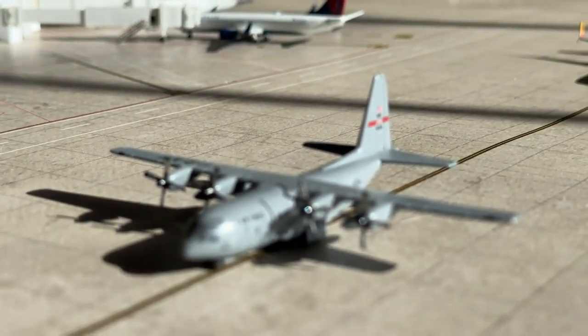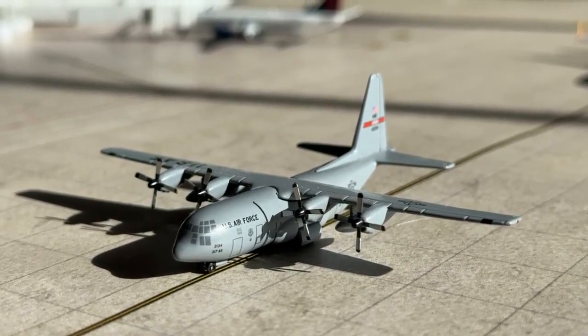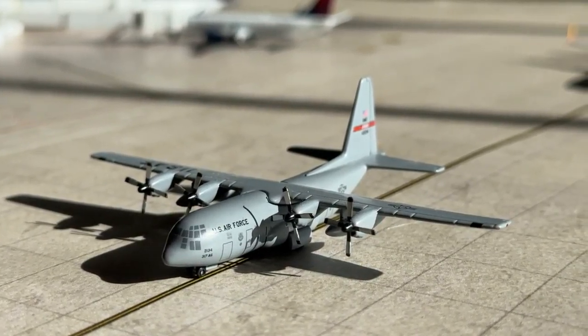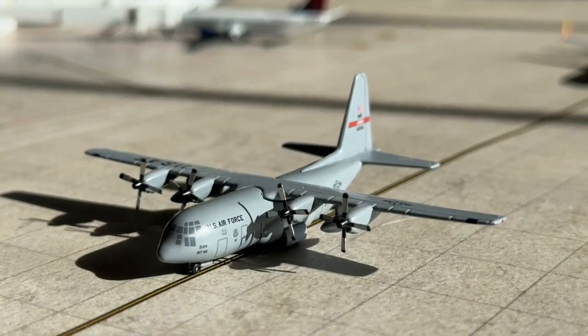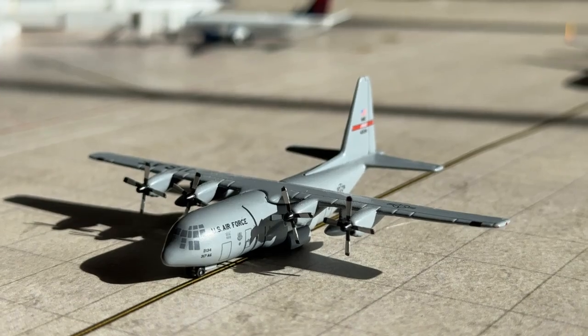Here we have this Air National Guard, Nevada Air National Guard, we'll call it, but obviously it's a C-130. This aircraft's currently just simulating some test flights here for what the Nevada Air National Guard would typically do with their offerings. So looking good to see that here today.